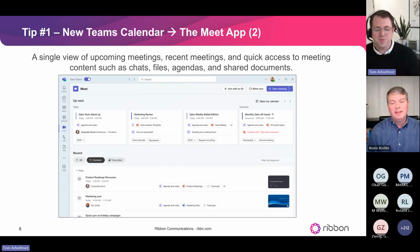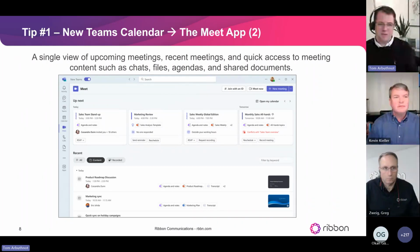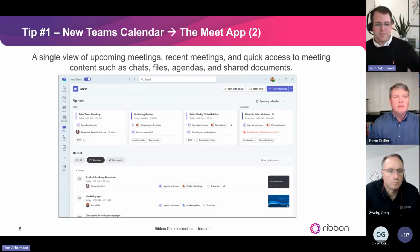And this is Microsoft finally bringing to fruition this idea of a meeting life cycle. There's before, during, and after. The after conversation has really been lacking in old Teams. You could go find the meeting chat and find your notes, and Microsoft are trying to give us a space here to say, I know I had a meeting a couple of days ago.